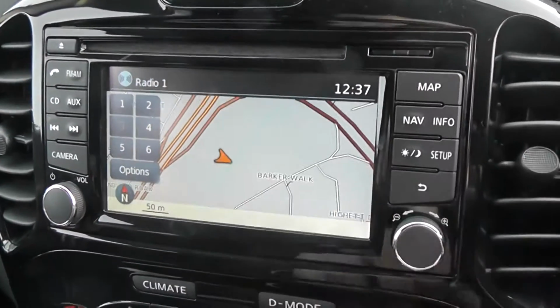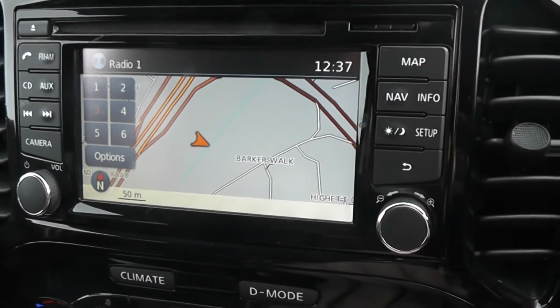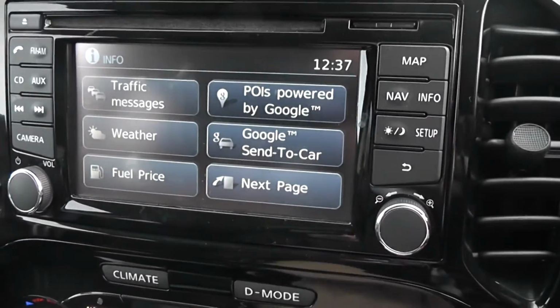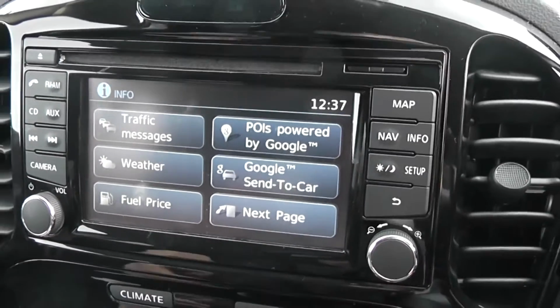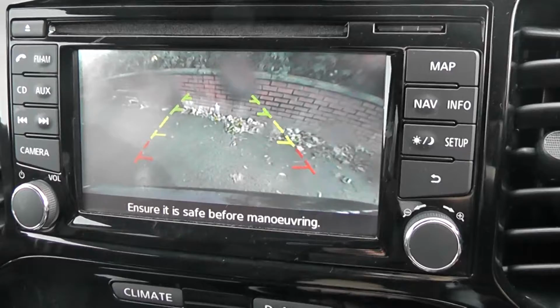It's also a touchscreen satellite navigation system. It's all Bluetooth enabled as well, so you can connect up your compatible mobile phones. And it's also integrated into Google using the Bluetooth on your phone. From here, this nice large colour screen, you can also see the view from the rear view camera.